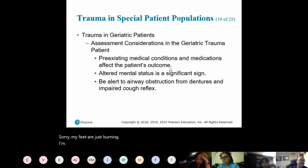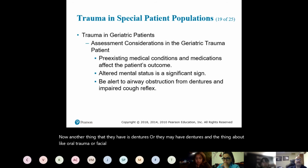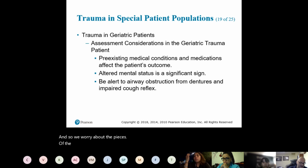Now, another thing that they have is dentures, or they may have dentures. And the thing about oral trauma or facial trauma, it can break the dentures. And so we worry about the pieces of the dentures going into the back of the airway.